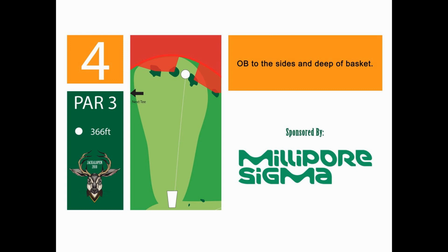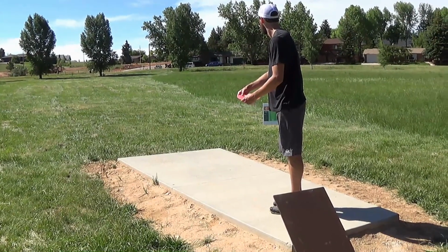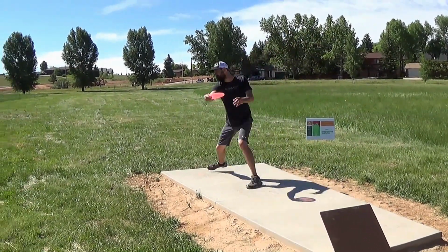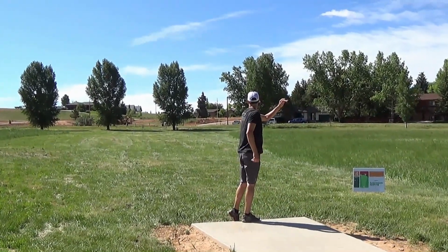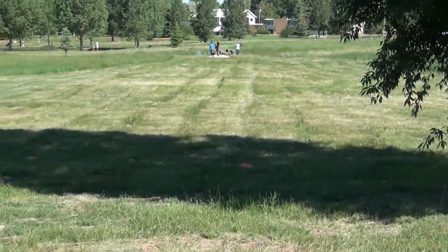They did kind of a weird out-of-bounds area up by the basket, but it really made it a much trickier shot for a pretty open hole. Yeah, I agree. So me and Tyler actually talked about this hole, and after he threw the shot, he told me what disc he threw and the flight of it. So I thought that was a great shot.